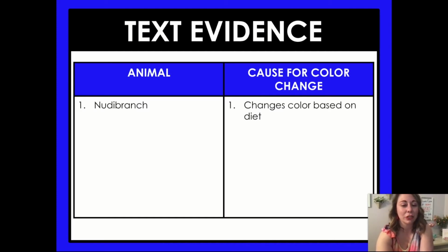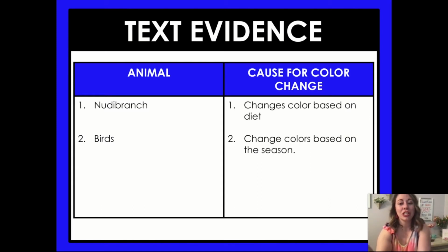So they change color based on their diet, and diet means what they eat. And then we also have birds, and it said that birds change color based on the season, which we discussed as well. So a bird that's brown in the summer might actually turn white in the winter, so they can blend in with their surroundings.